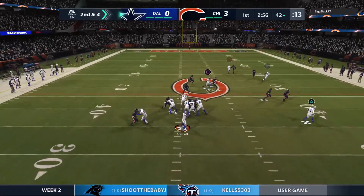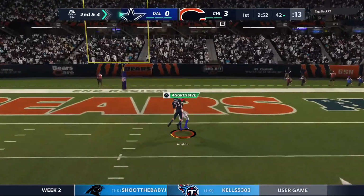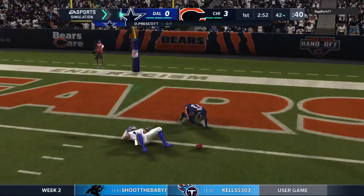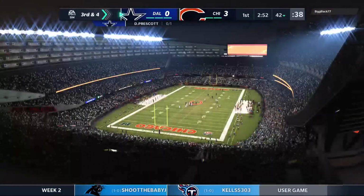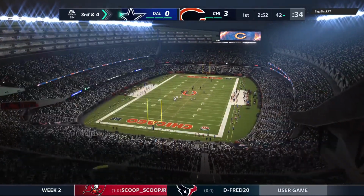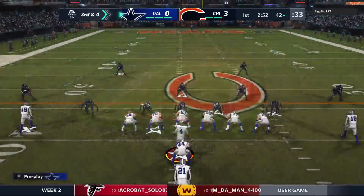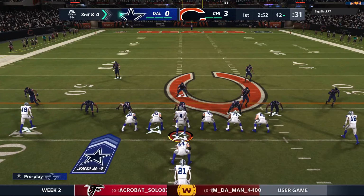On 2nd down and 4, Prescott is going to go for a big play downfield. And that will be incomplete. Trying to dial up the long way out there, but it'll be 3rd down. Brandon, we saw the defenders flying to the football in their win last week, and nothing has changed. They're still moving around quickly and forcing incompletions.